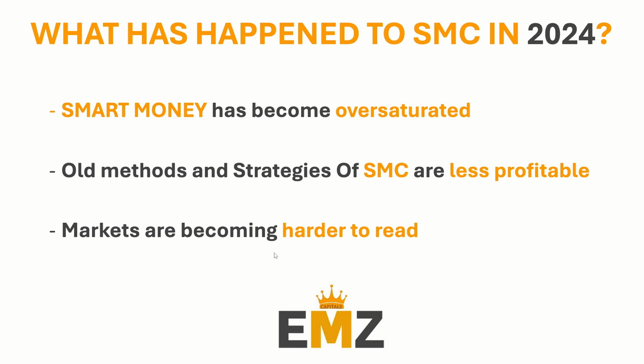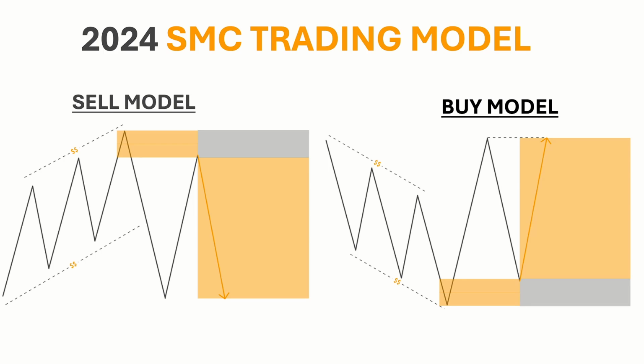Markets are becoming harder to read. So, in order to generate the same profitability as we used to, we have to implement a few things into our market. Now, I have done you guys the favor of doing backtesting and research in order to compile everything down, and I've simplified it all to this one SMC trading model. Now, as you guys can see, I've drawn you guys diagrams here to simplify it for you guys.